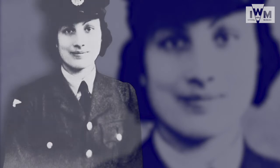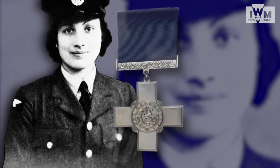And I find this really remarkable about Noor. Not only has she got that calm ability under pressure, but she also knows the dangers that she's operating under. Noor was eventually awarded the George Medal, which is one of the highest medals for bravery that can be given.